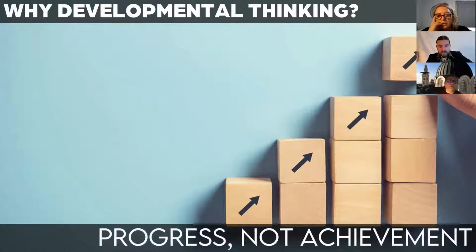Developmental thinking is also about progress, not achievement. So this kind of links back to the growth mindset stuff. Demonstrating to students that they're making progress is way more important than labeling them with their current achievement level.